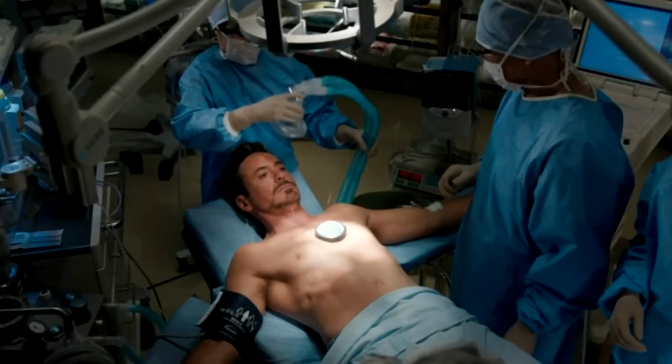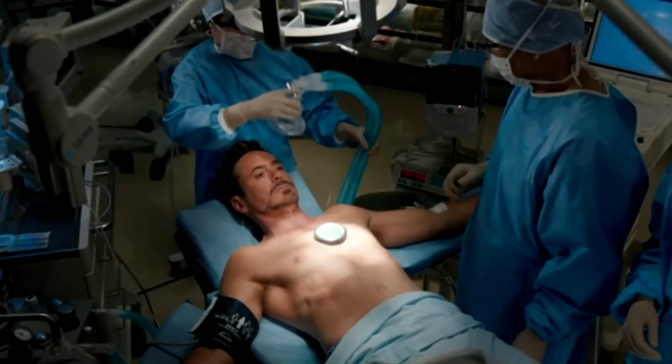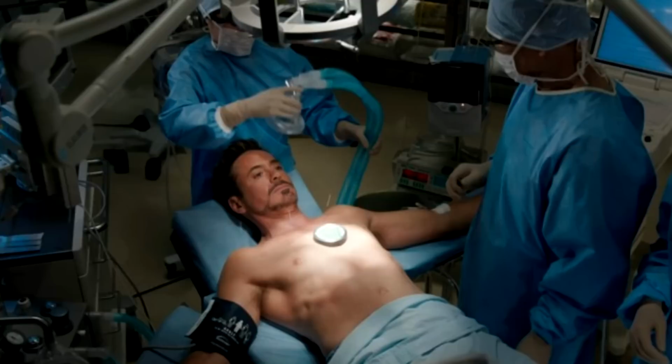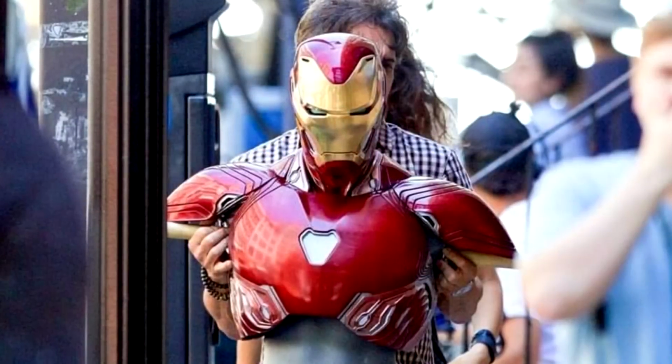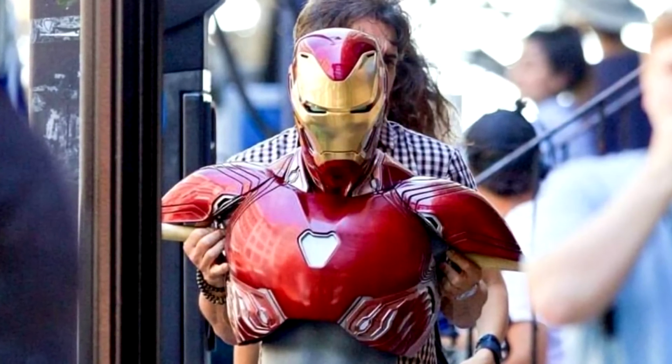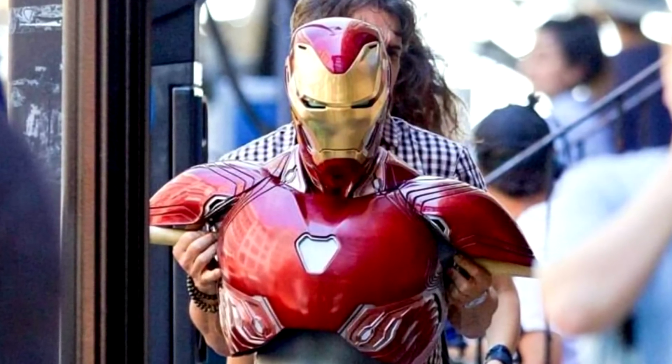And in case you guys forgot, Tony no longer needs that arc reactor embedded in his chest, per the surgery at the end of Iron Man 3 that removed that shrapnel from his chest. But if you look at the pictures of his new suit, there's obviously an energy source where his arc reactor used to be. I mean, an Iron Man suit still needs batteries, right?